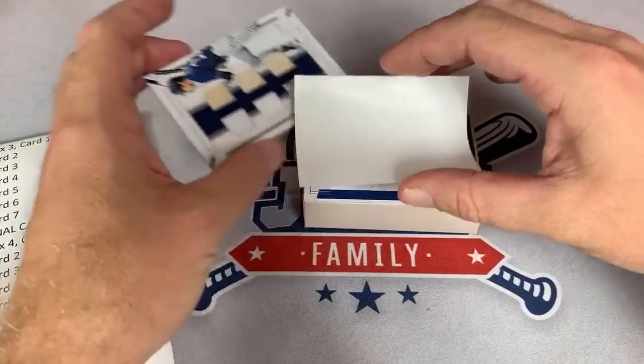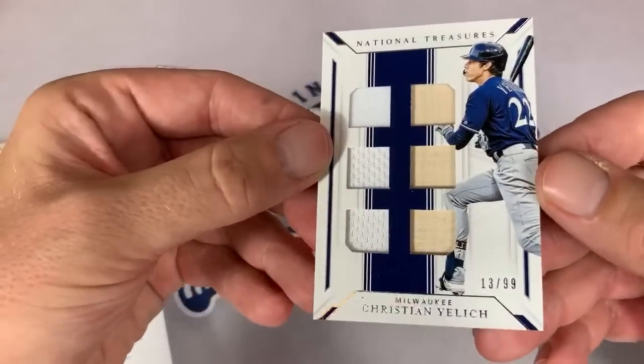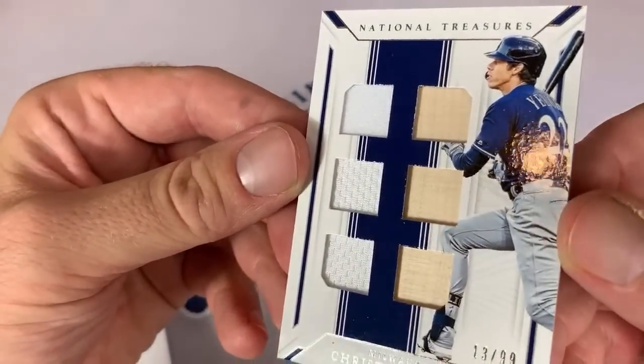They canceled school. This is for Chris, card number 2. You got a Christian Yelich out of 99 with 3 bats and 3 jerseys.